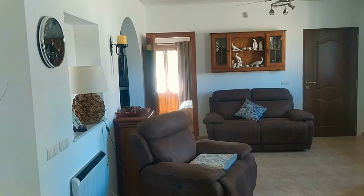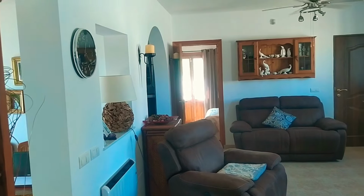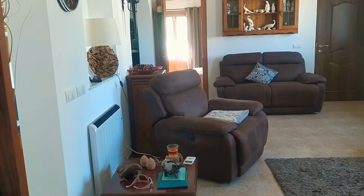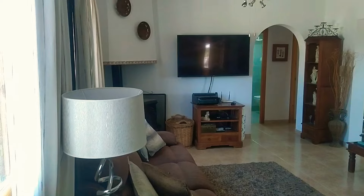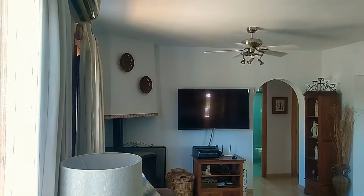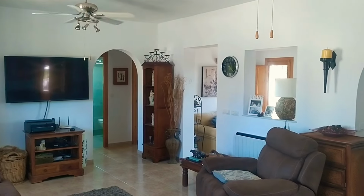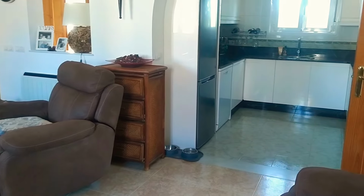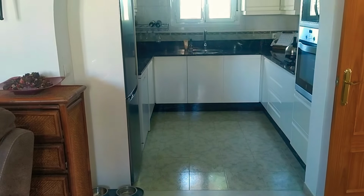Doorway immediately in front is to the main bedroom. And you'll see there's an arched access there off to the left, and that takes you into the newly refurbished kitchen. Taking a look from the other end of the sitting room for you now, the lounge. So open plan, arched access into this wonderful kitchen.